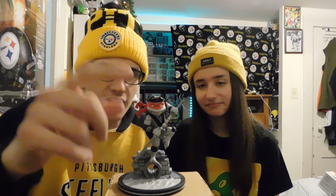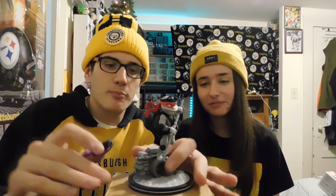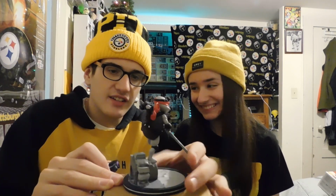So this is Donatello, and as you can see, he's got the red instead of his purple, like it is with his pin. And he's black and white, like he was in the comics.